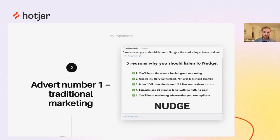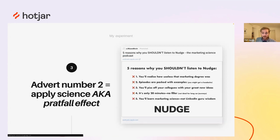Now, I'll admit, this is not the world's most creative copy. It's not great, but it's sort of what the textbooks tell us to do. It's what we're advised to do in our marketing. And most of us follow this line when we're thinking about copy for our website or copy for our ads. Let's highlight all of the positives. And then I created advert number two. And this was the one that applied the Pratfall effect.